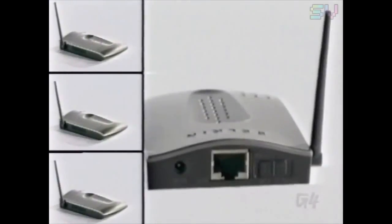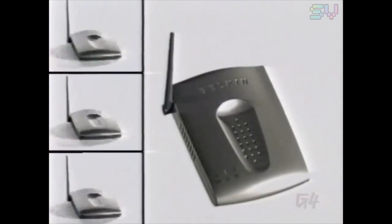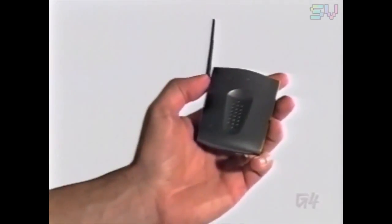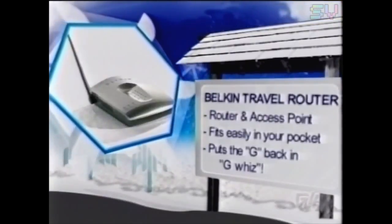The next time someone says, "Is that a router in your pocket, or are you just happy to see me?" you can finally tell them it's a router. Yes, the Belkin Wireless G travel router will in fact fit in your pocket and can create an on-the-go LAN party. Woohoo!